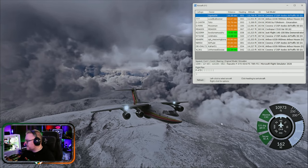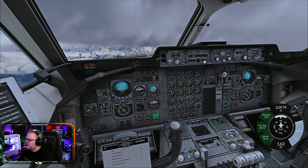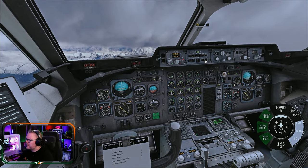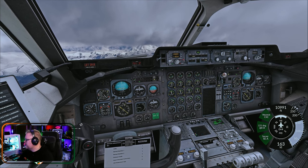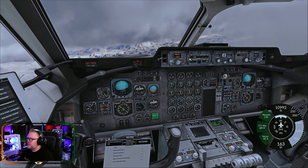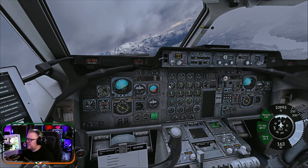I'm way off track, so don't worry. I'm turning back towards Wrangell. I'm miles away from it. So I'm going to intercept the... Jesus, look at the mountains. I'm going to intercept the Wrangell waypoint and then resume on, right? So we just need to give it a few moments.